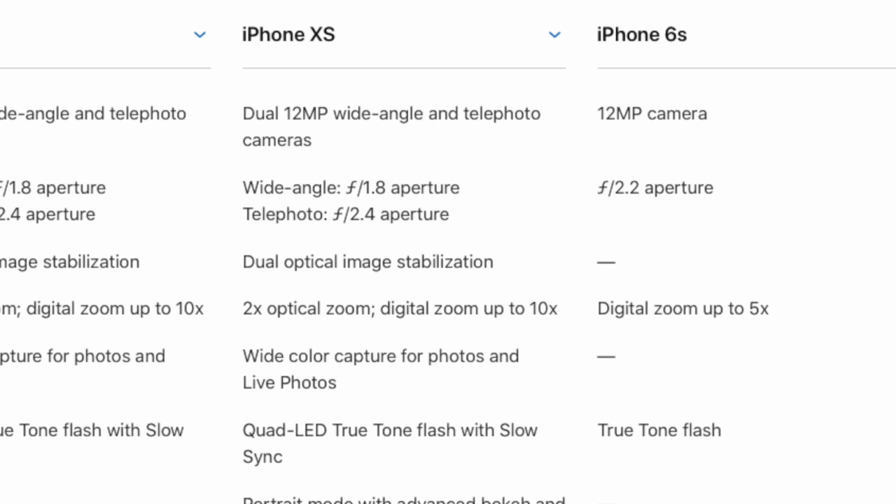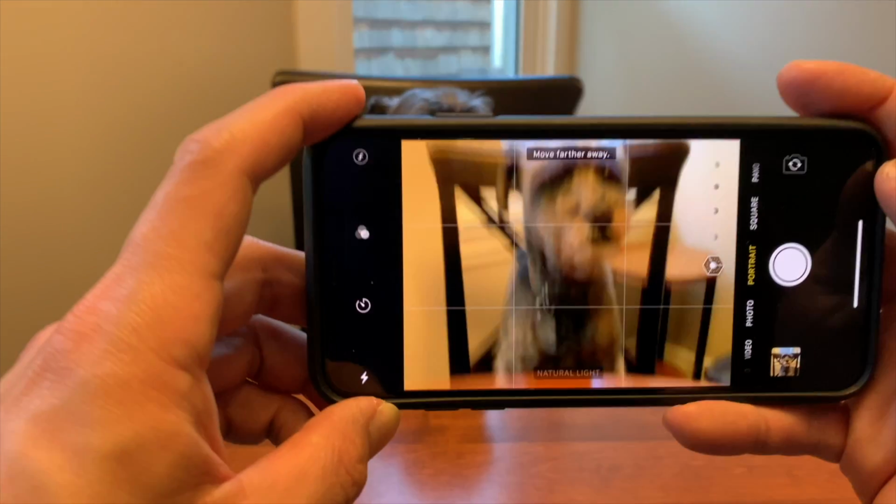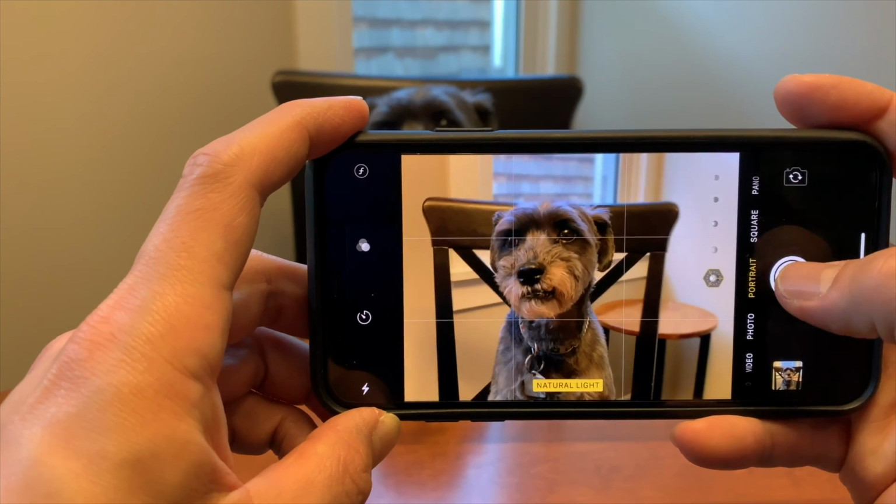The aperture since the iPhone 7s has been at 1.8, which is a bump up from 2.2. This change means that you can have a stronger blurry background effect, the bokeh, and it also means that low light photography is going to be a bit better.